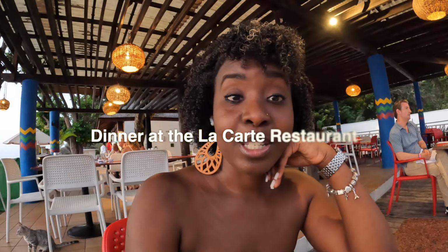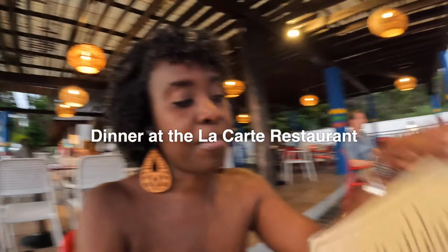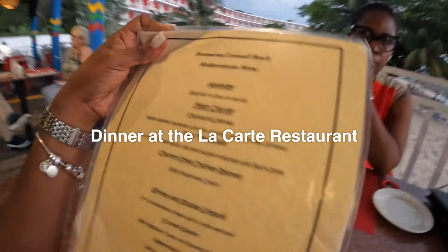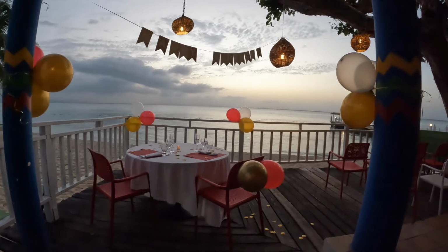All right. Hi, guys. So I'm here at the restaurant at Decameron Cornwall Beach, and this is the menu. So we have everything, and I have my red wine. So good. I don't know what type of red wine, but it's good. And then check out the view. Let me tell you, this place has the best views. You know, look at that.